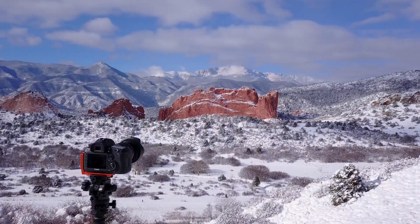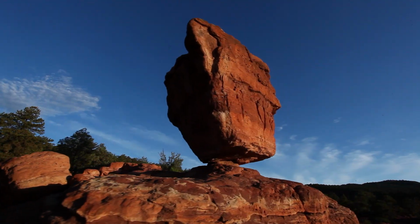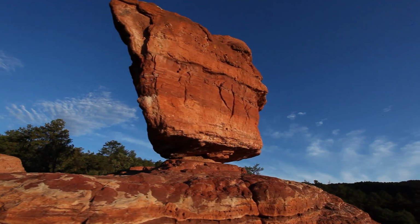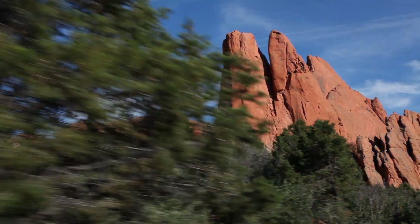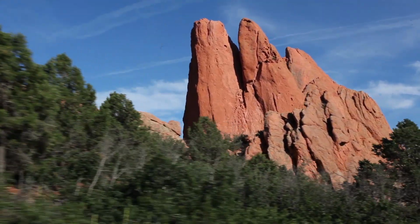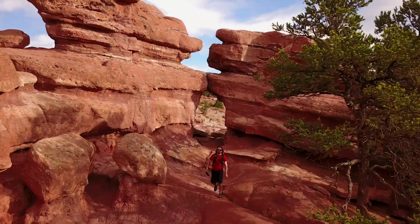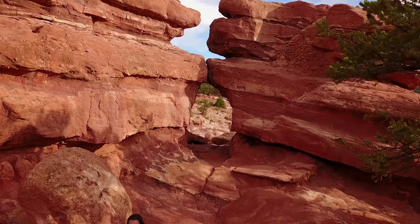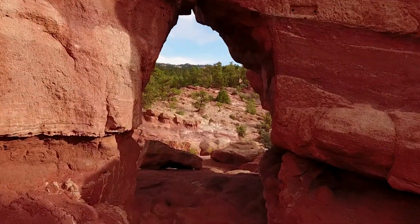into the great outdoors to experience one of our great national treasures. Garden of the Gods is located in the heart of beautiful Colorado Springs, and it combines all the best bits and pieces of the legendary American Southwest. Imagine if you could somehow smash Zion National Park, Bryce Canyon, Monument Valley, and Arches National Park all into one succinct location. Well, you would pretty much get Garden of the Gods.